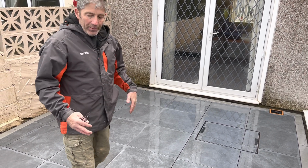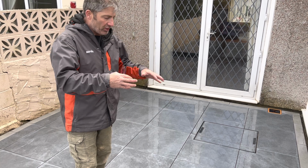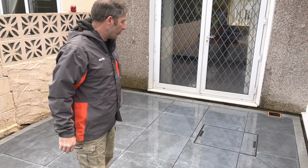We've got to keep cleaning it, we've got to keep washing it down, because when you're cutting the Porcelain, some of the powder that is left on, the residue that's left on the paving isn't going to go into the paving, but you've got to get it off. It just hangs on for a little while.